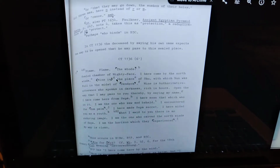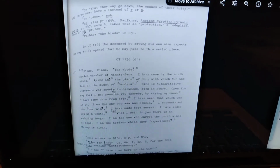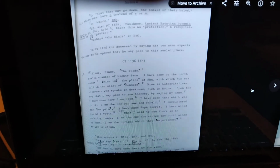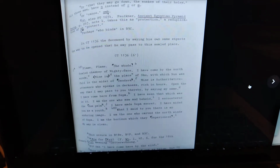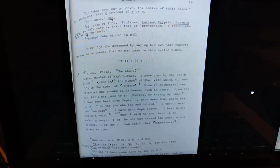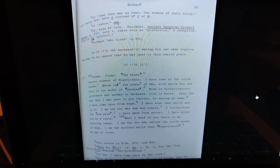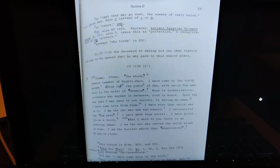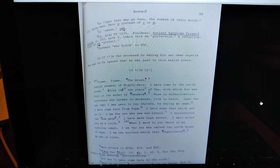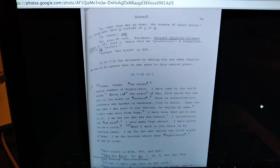Flame, flame, the abode, sealed chamber of mighty face. I have come by the north winds. Mine is the place of Shu, with which noon was full in the midst of Dendera. Mine is authoritative utterance, who speaks in darkness, rich in hours. Open the way that I may pass to you thereby, by saying my name. I have come here from Sepa. I have seen that which was in it. I am the one who saw and beheld. I encountered the dome palm. I have made Sepa secret. I have aided you as a youth. What I said to you there is an enduring image. I am the one who carved the north winds of Sepa. I am the horizon which they experienced. My way is clean.